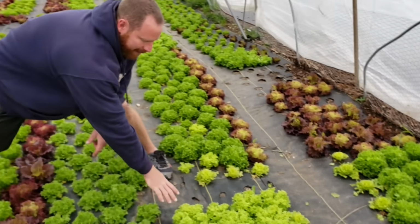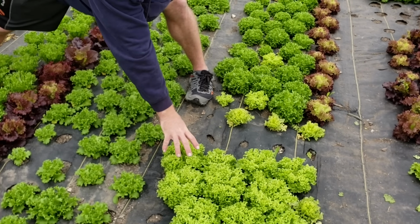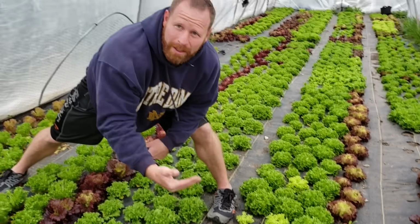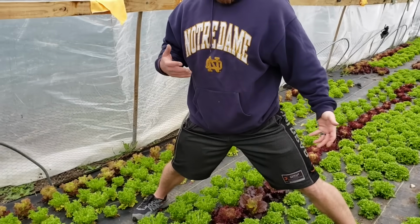This is called incised. This is Salanova incised. I don't like it to grow. It's not as much yield. You don't yield as much off of the incised as you do the Sweet Crisp. But it's nice to have in there to mix things up.